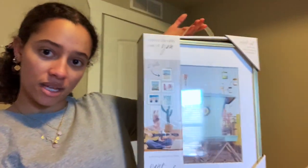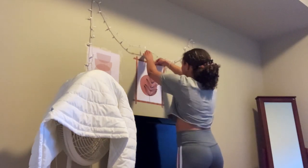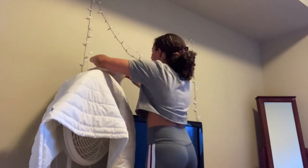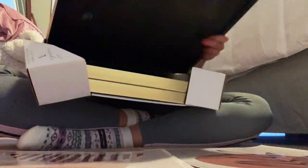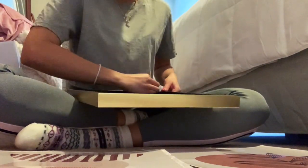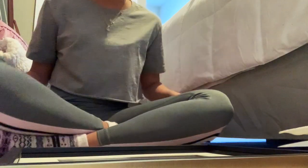I'm going to take the prints down and try and get them into these frames. These are 11 by 14 frames, and my prints are 11 by 14, but the thing on the inside is 8 by 10. But I don't want that in there, so I'm trying to just take it out so I can fit my things in here, and it's not working. I can't get it out. I might have to cut it or something, but I have class so soon.